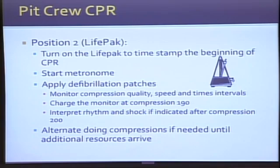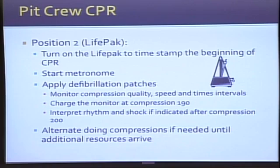Position two is the life pack person. When they're the first to turn the life pack on, timestamp the beginning of CPR, start the metronome, which is built into that, apply the defib patches, charge the monitor at compression 190, interpret rhythm and shock if indicated after compression 200, alternate doing compressions if needed until additional resources arrive.